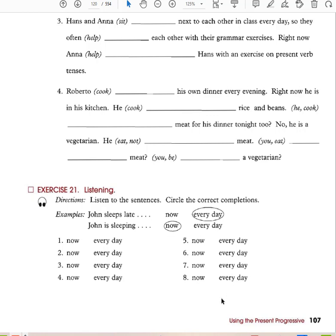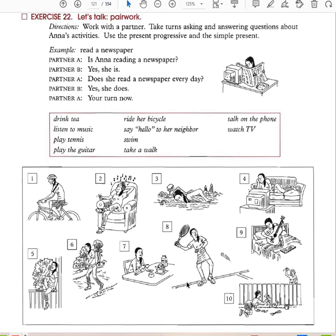So that's the difference. Right now, I'm teaching you this lesson on present progressive, and every day I teach English grammar. Every day I teach ESL. Every day I interact with students. So when I use the simple present, it's something I do every day, and then the present progressive is something I'm doing right now. So right now I am finishing this chapter on the present progressive.